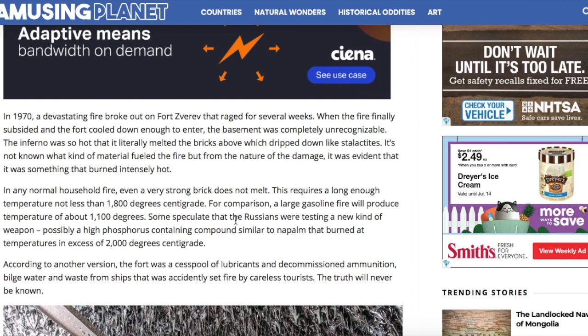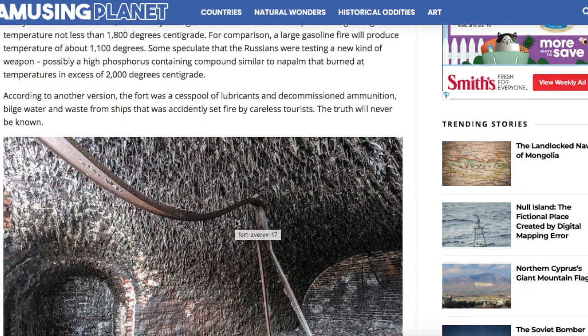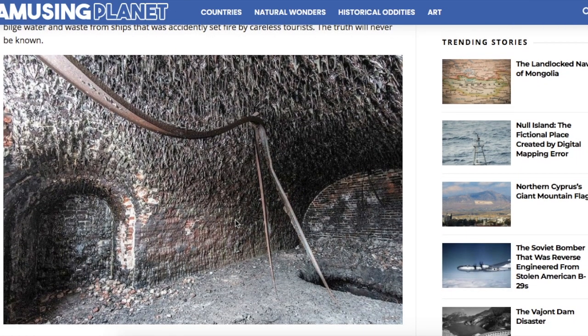Some say the Russians were testing some kind of weapon, possibly something with a high phosphorus containing compound, similar to napalm, that burns at temperatures in excess of 2000 degrees centigrade. Another theory is that the fort was a cesspool of lubricants and decommissioned ammunition, and waste from ships accidentally set on fire by careless tourists may have possibly caused this fire. The truth, they say, will never be known.